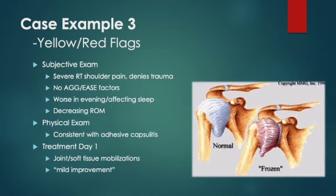We do a subjective exam. Got some right shoulder pain going on, no trauma. Nothing makes it better, nothing makes it worse. That again should really get the antenna up, as I like to say. It's worse in the evening, and he can't sleep with it. But we do a physical exam, and it looks like it probably is a frozen shoulder. He's showing some of those capsular patterns, and it looks like it might be a frozen shoulder type of case.